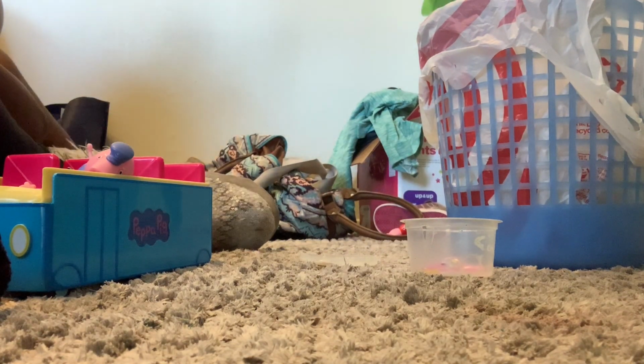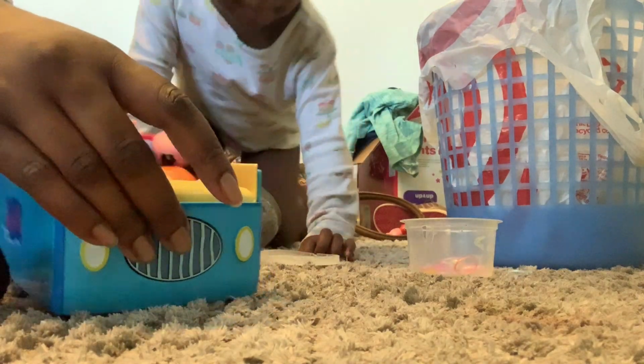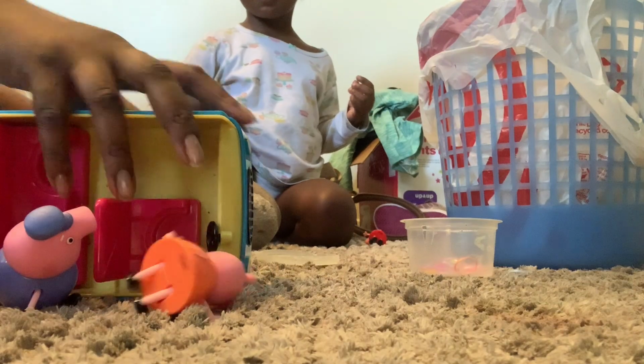The shoes I just put all in one pile, and then I went ahead and put them in the closet. And as you can see, I'm cleaning up as she comes in with her Peppa Pig buzz. And so I had to sing and play with her for a minute.